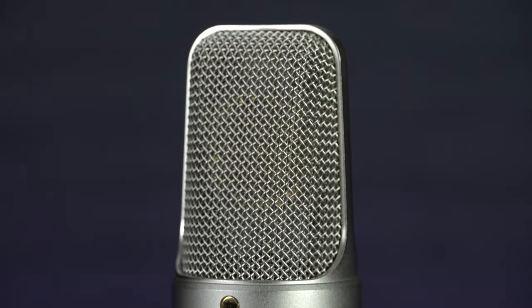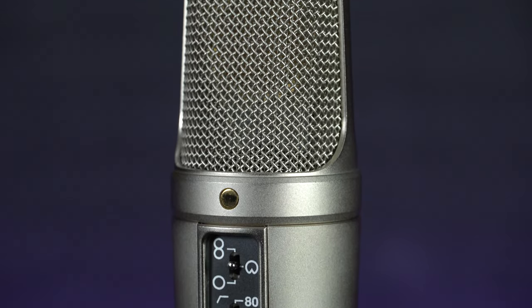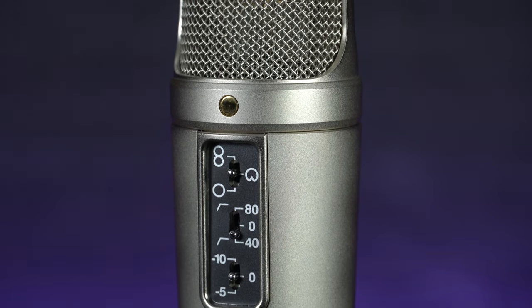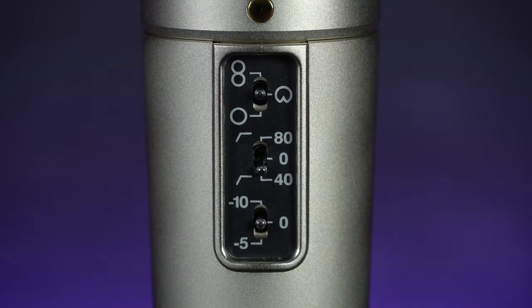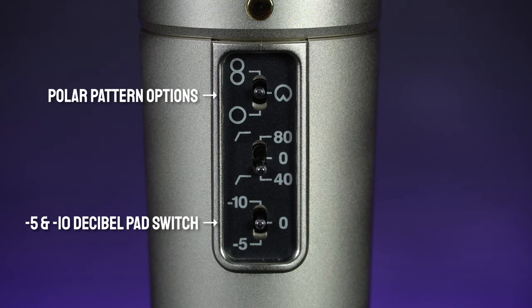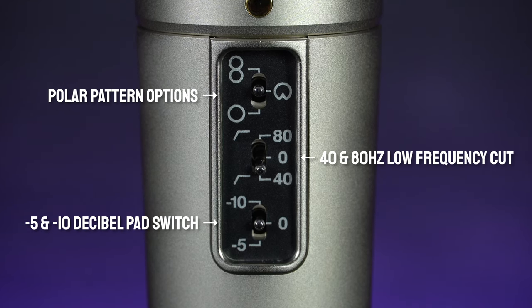Despite all of this, these type of condenser mics are still really versatile. A lot of them offer multiple pickup patterns, including cardioid, omni and figure eight modes, great for recording multiple voices at the same time. And quite often, you'll find features such as pad switches to reduce the sensitivity for use on louder instruments, and high pass switches to cut the low end frequencies.